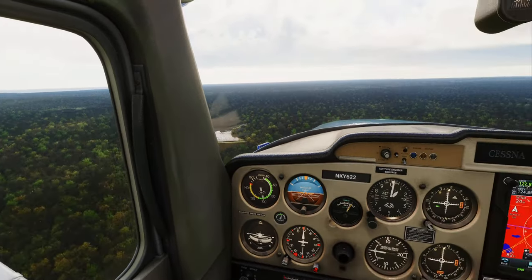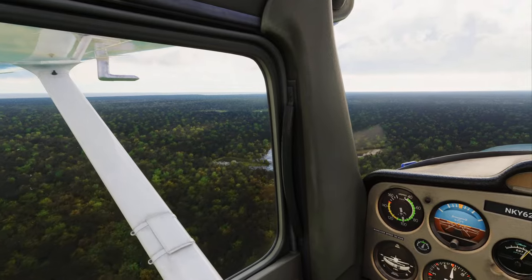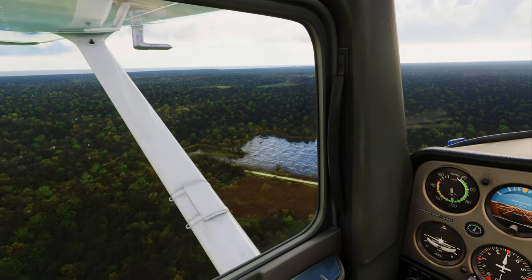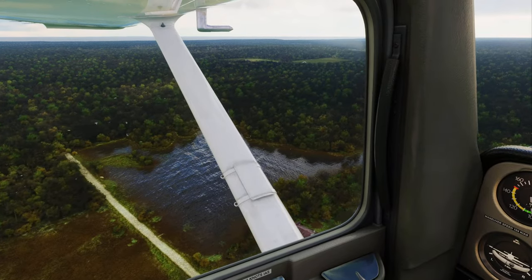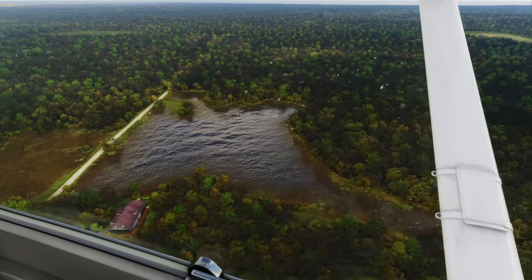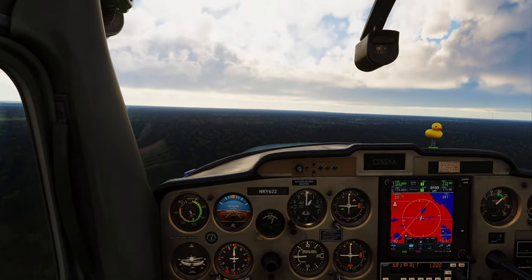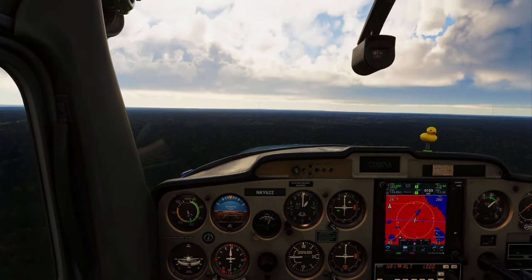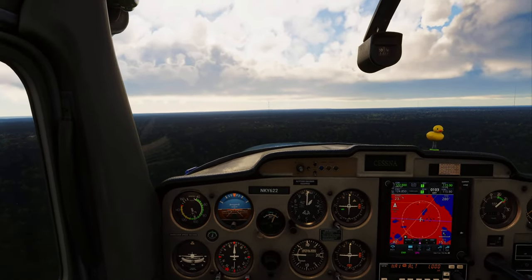Yeah, I'm sure we can find one. No! No! Look at this pond that we're flying over right here. Imagine having a house on that pond right there. This guy right here. This guy has the life. Got his little boat over there. Dude's out there catching crappie, getting a nice little fish fry going. I think we're going to avoid this tower.